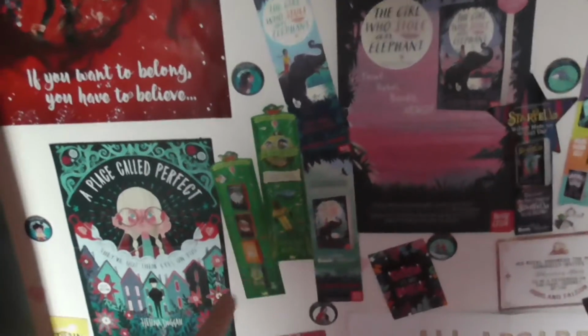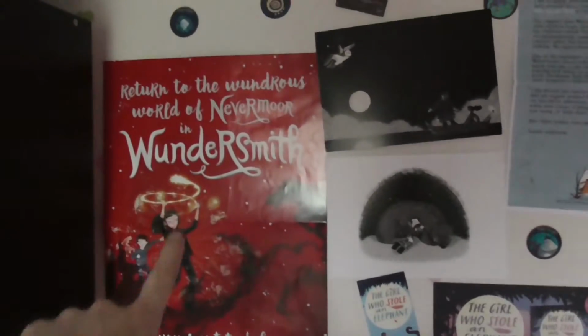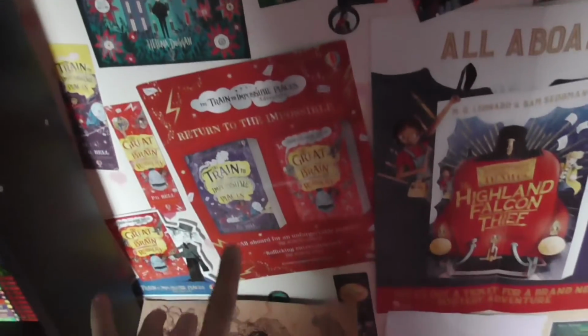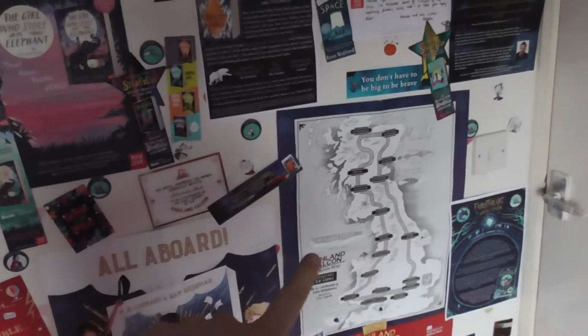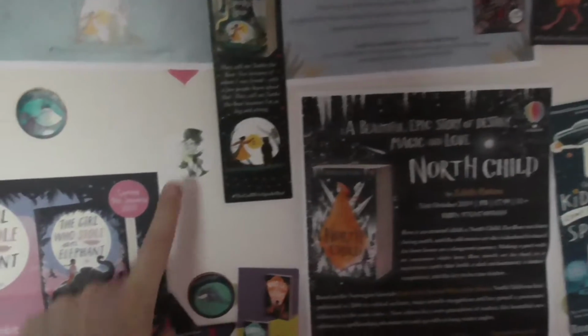And then for The Girl Who Stole an Elephant, Place Called Perfect poster, Wonder Smith poster, Training Impossible Places and the Great Brain Robbery, Highland Falcon Thief, and the map for the Highland Falcon Thief. Things like this little invitation you get for the Highland Falcon Thief, of course. But yeah, I've got some bookmarks and things on there and some stickers.